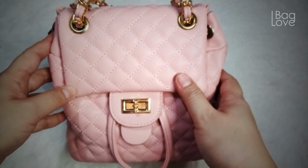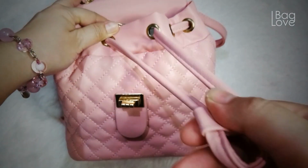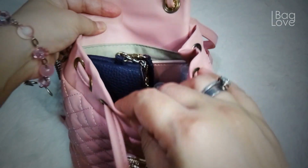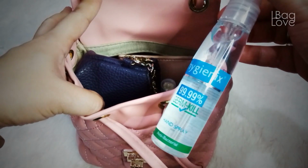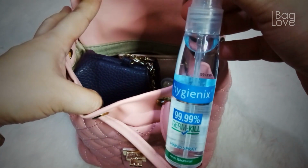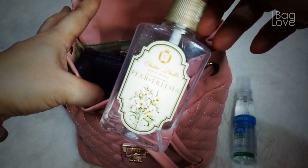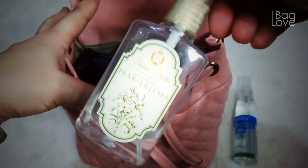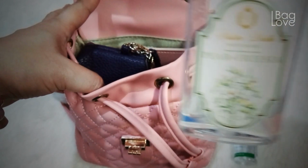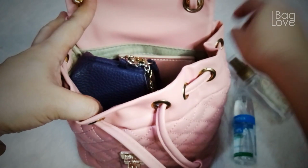And then now let's see what I have inside. Let's open. Just a pull. I think this is a stopper. Just pull it, and inside I have with me a small bottle of alcohol, and then I have my favorite pear and freesia Christine Louvillier, and this one is the body mist. You can see I just almost finished it because I really love the smell.